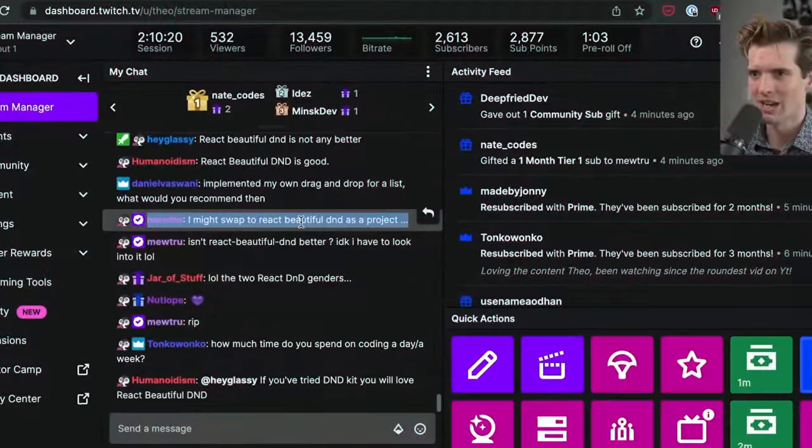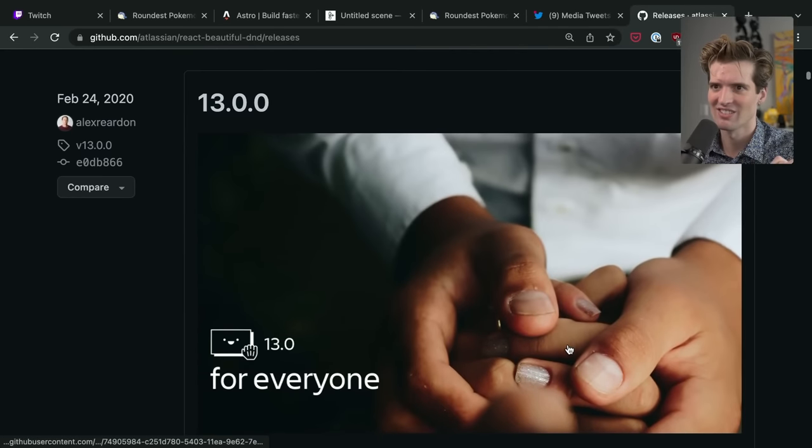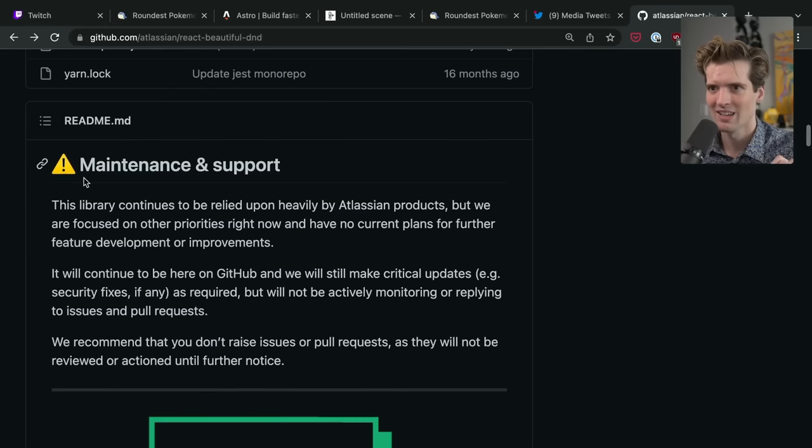No, do not touch React Beautiful D&D. They haven't shipped a real version change since 2020. "This library continues to be relied on heavily by Atlassian products, but we are focused on other priorities now and have no current plans for further feature development or improvements."